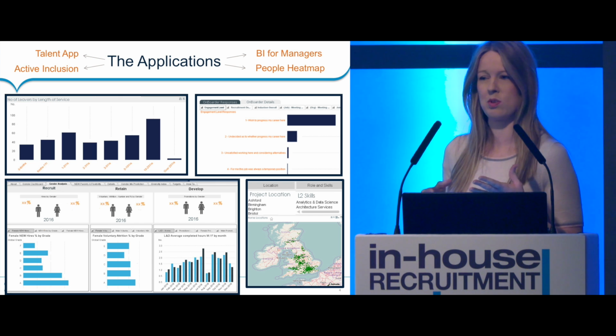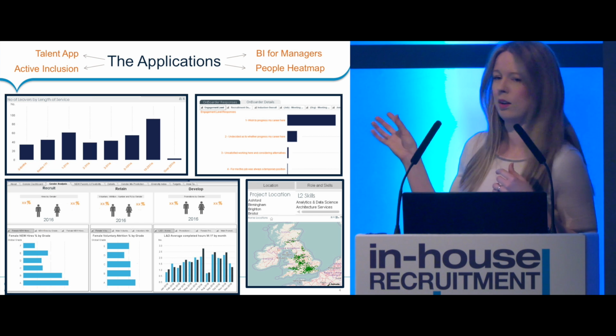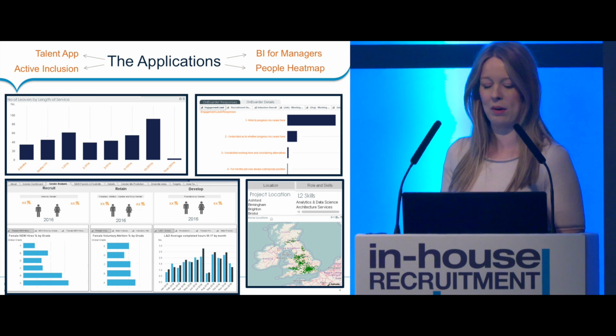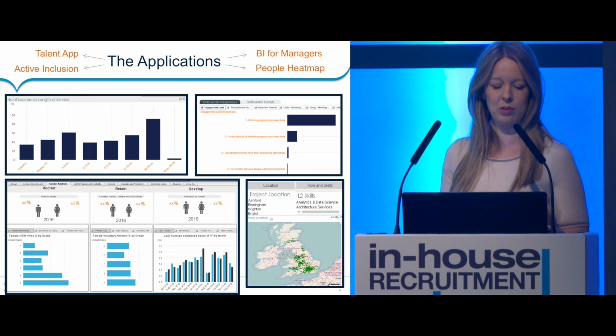Also, if a resource manager wants to find particular skills in a location, they can do some filters, and it will show those little dots to identify them, and they can drill into exactly where they live and find out more about them. So that's one that we're rolling out at the moment. So I think that will develop and pick up pace.